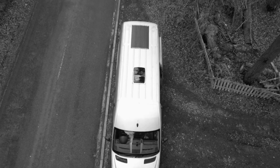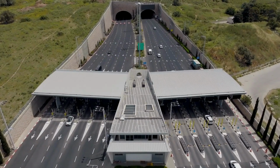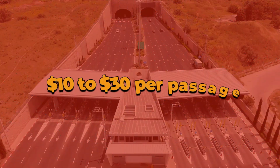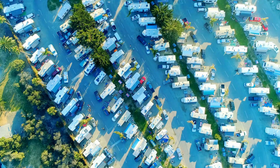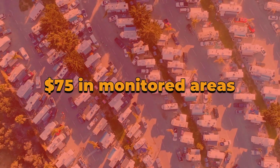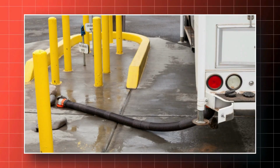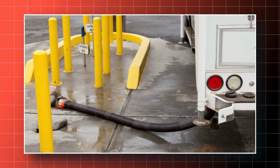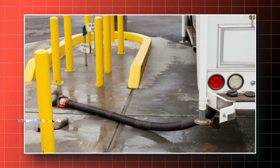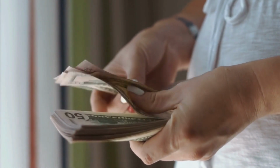Transportation infrastructure charges represent common unexpected expenditures. Toll roads frequently impose fees ranging from $10 to $30 per passage, while improper parking can result in citations averaging $75 in monitored areas. Vehicle service requirements like waste disposal at dump stations may cost approximately $15 per use, expenses that receive minimal attention in typical van life discussions.